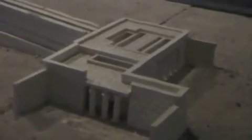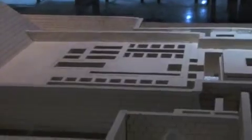First the temple, then the causeway, the funerary temple, the fence wall, and then finally, entombed inside the pyramid.